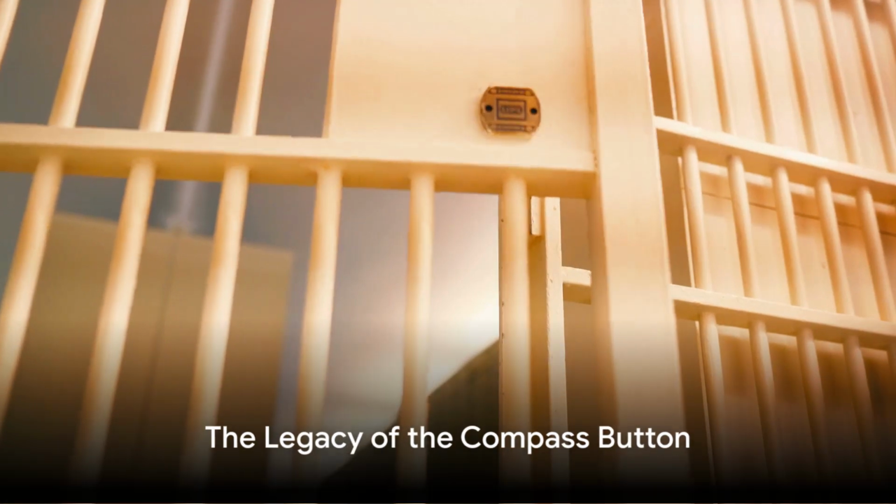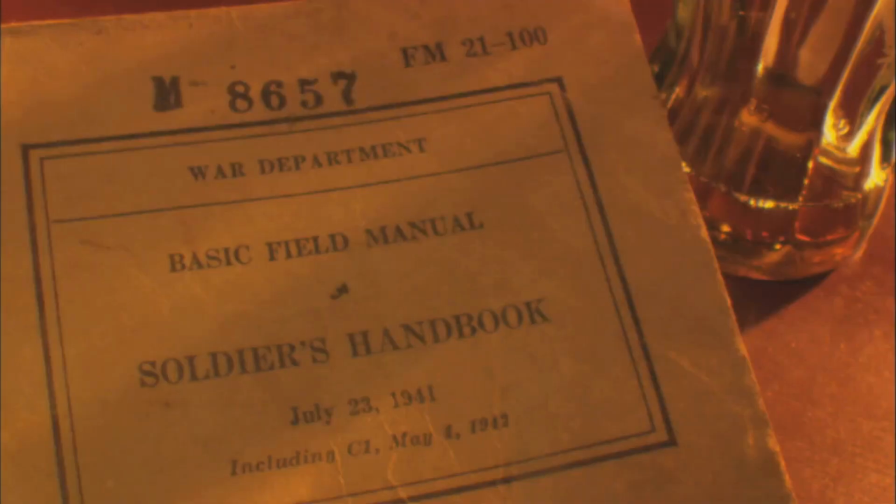The story of Flight Lieutenant John Williams and his compass button is a testament to the ingenuity of those who fought in World War II. It's an extraordinary tale of bravery, resourcefulness, and the will to survive against all odds. But it's also a story that goes beyond one man and one escape. It's a narrative that echoes through countless similar tales of daring and determination.